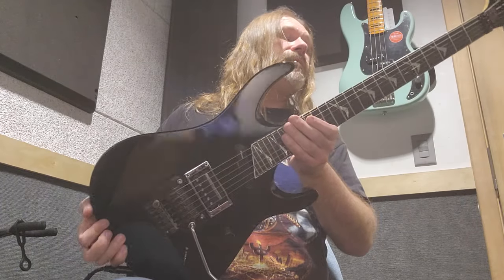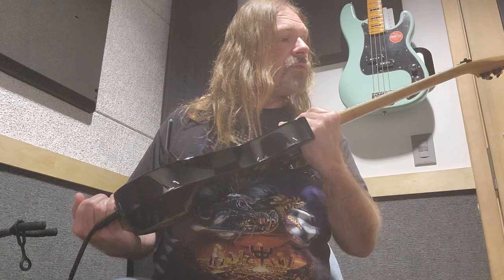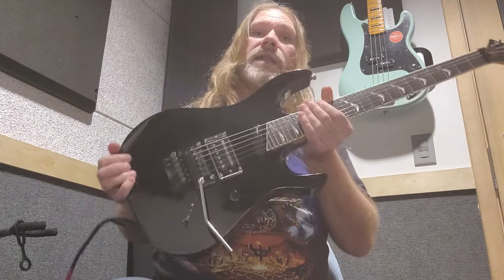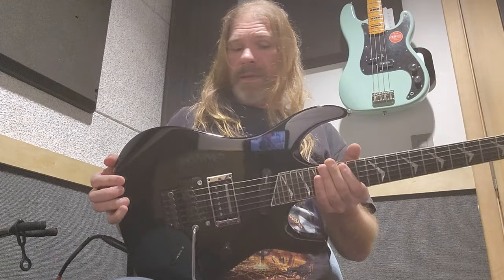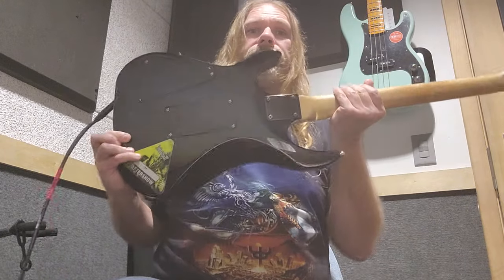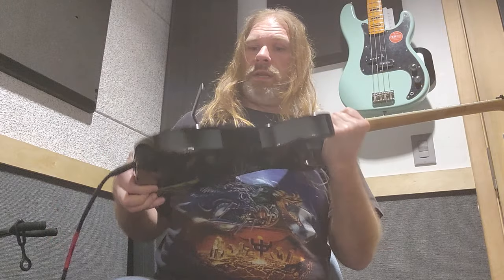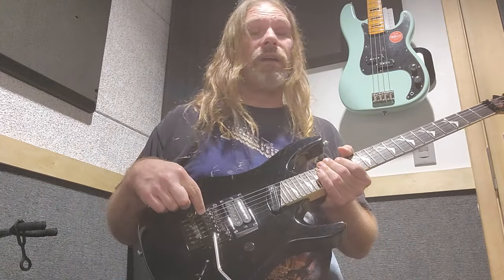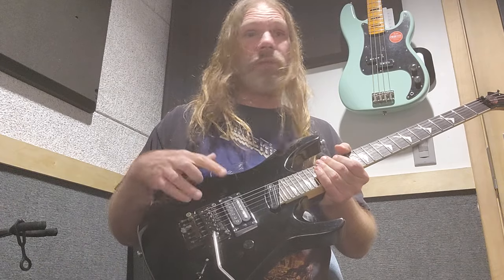Got maple neck and rosewood fretboard with alder body, and then bolt on neck, and then you've just got an original Floyd Rose. This is an old guitar. This is between an 88 and a 91 from all the research I did on it.